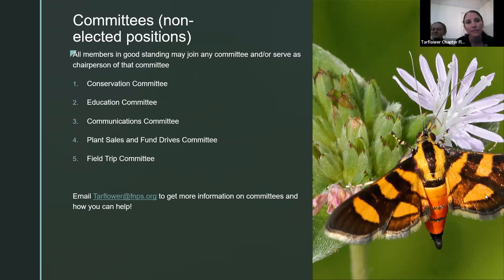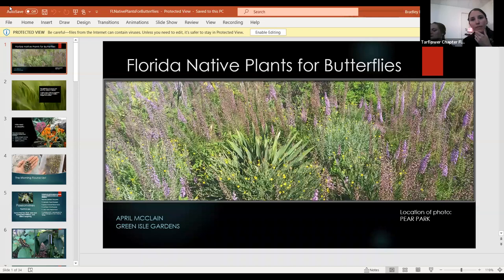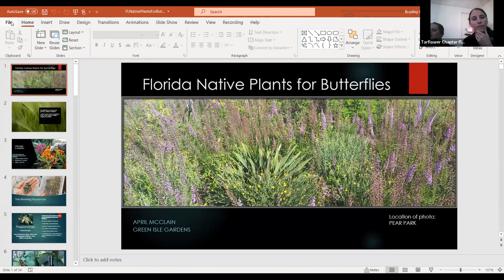Okay, April is a native plant enthusiast and naturalist with a passion for wildflowers and wildlife. She moved from Ohio to the Clermont area in 2006 and has since enjoyed exploring all of Florida's natural areas. April cultivated her love and knowledge of native plants as a long-term employee of Green Isle Gardens Native Plant Nursery. April will be presenting a program on Florida native plants for butterflies.